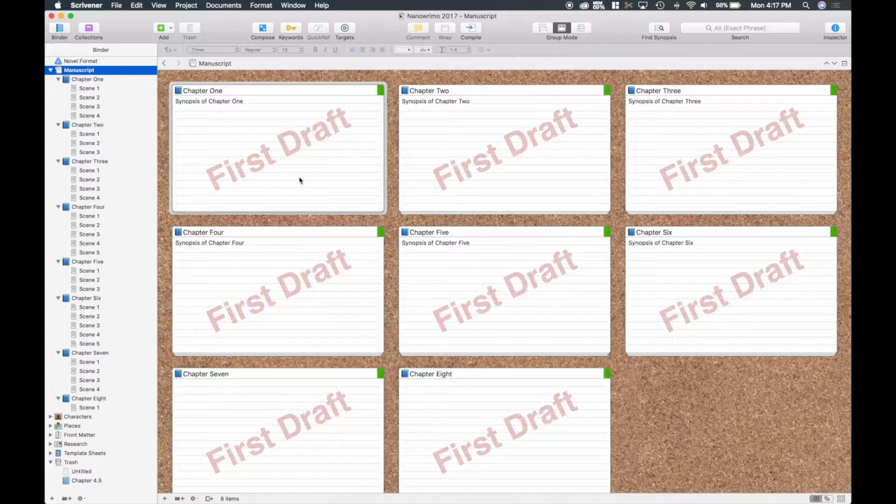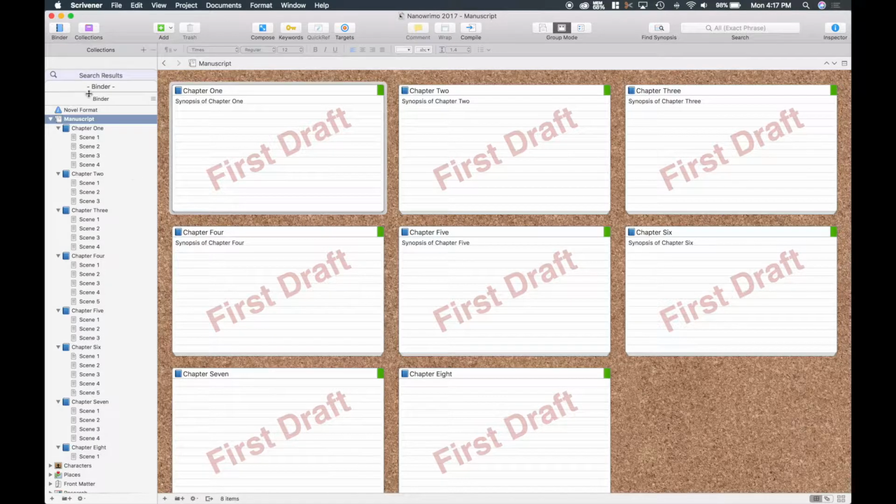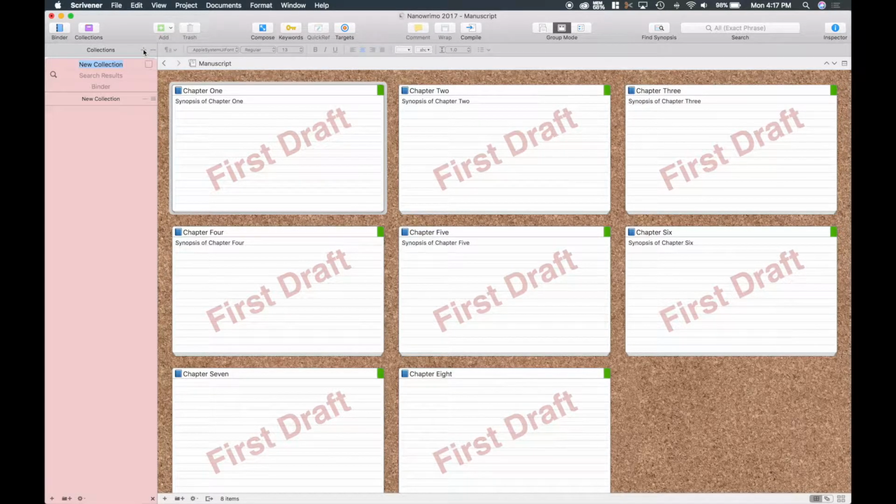So let's show you something new hopefully today, and that would be this little icon up here in the upper left hand corner. And that is collections. Typically what I like to use them for is if I want to work on a couple chapters or scenes, I can group them together and put them in a collection. I'll show you how to do that. You hit the plus right next to it, and you can name it whatever you want. I'm just going to name it revisions.